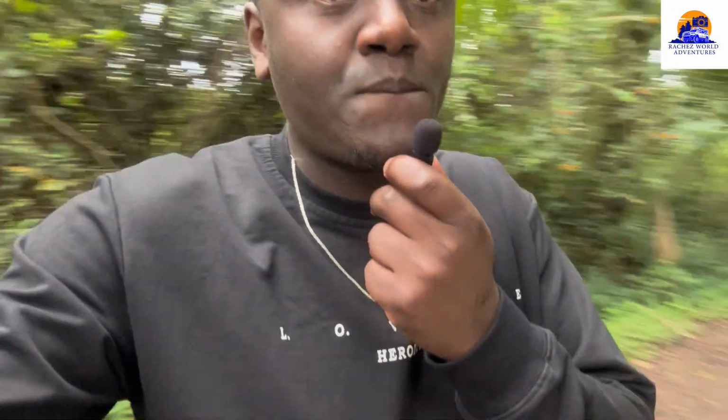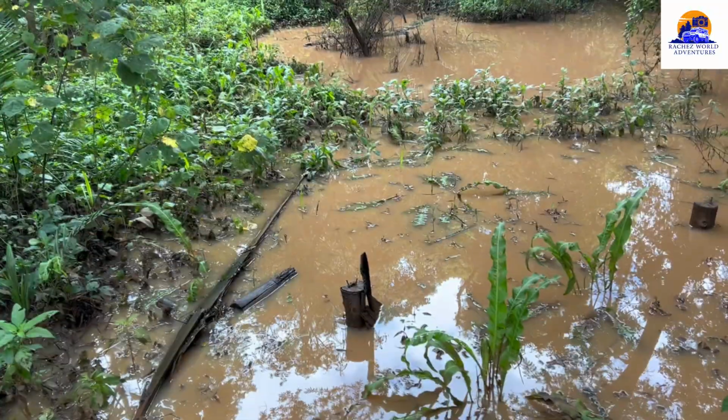We have River Nzoia just here. I will just show you. Behind me, this one is actually going to connect to River Nzoia. So you just need to be careful because of the mud and also because of things like the snake. It's a forest. But walk with me as we walk through the park and through this forest.